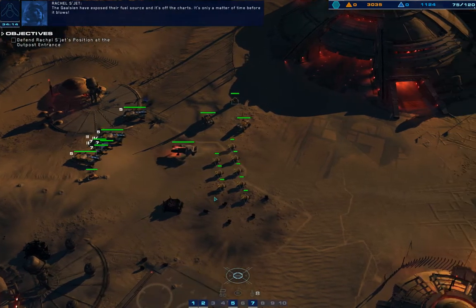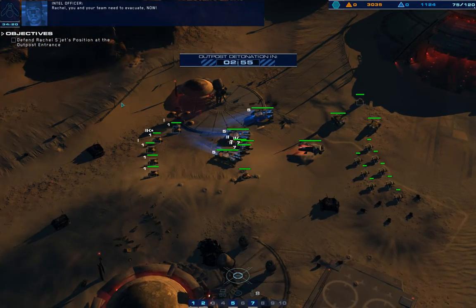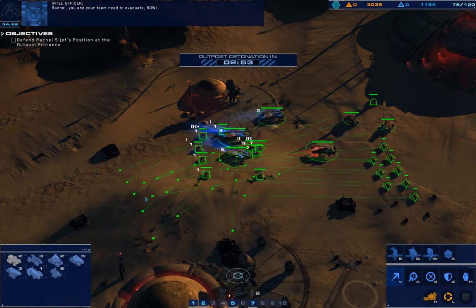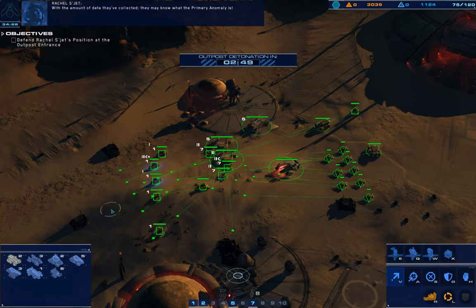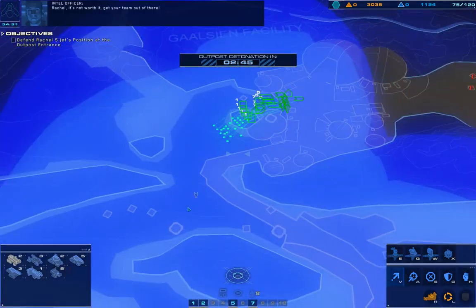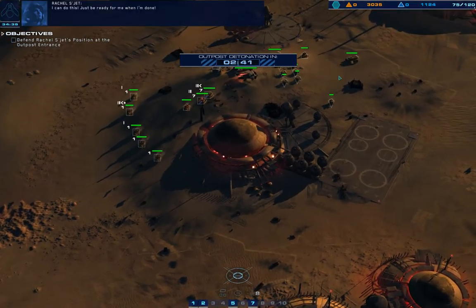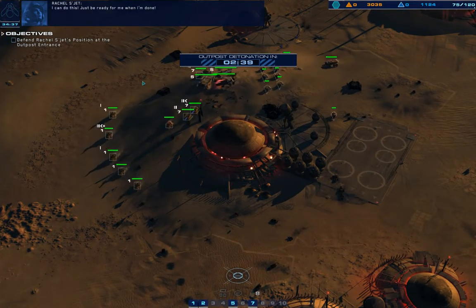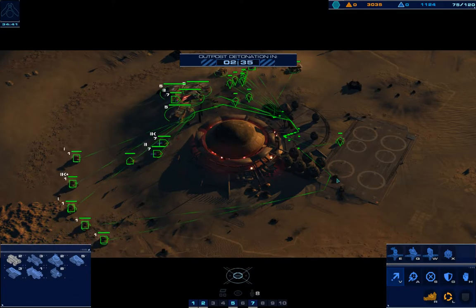The Gaussian have exposed their fuel source and it's off the charts. It's only a matter of time before it blows. Rachel, you and your team need to evacuate now! With the amount of data they've collected, they may know what the primary anomaly is. Rachel, it's not worth it. Get your team out of there. I can do this. Just be ready for me when I'm done. We're moving.